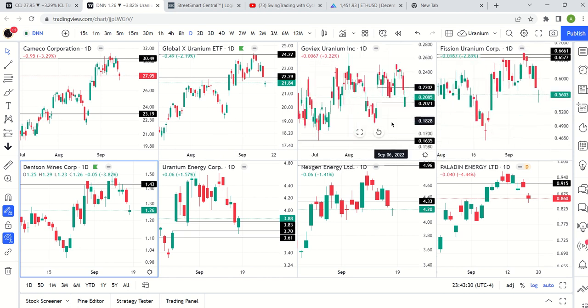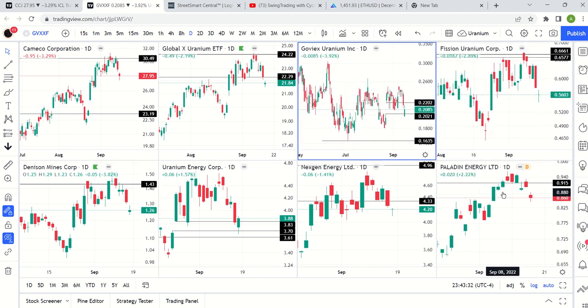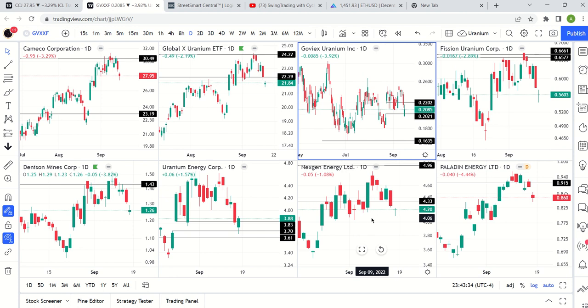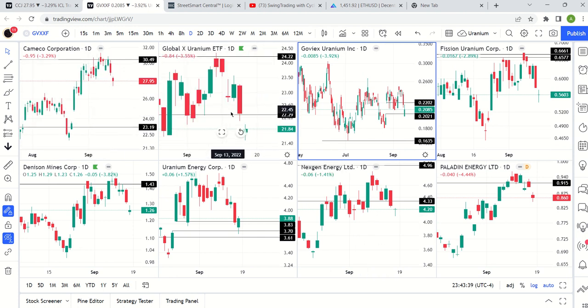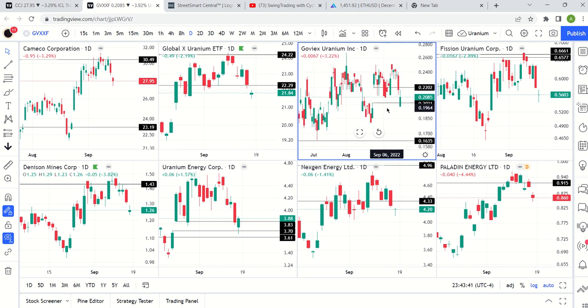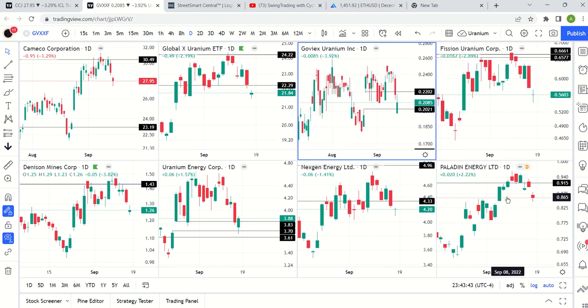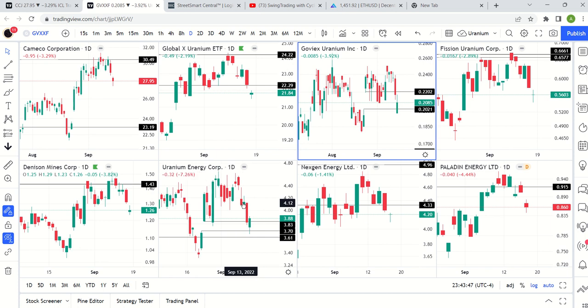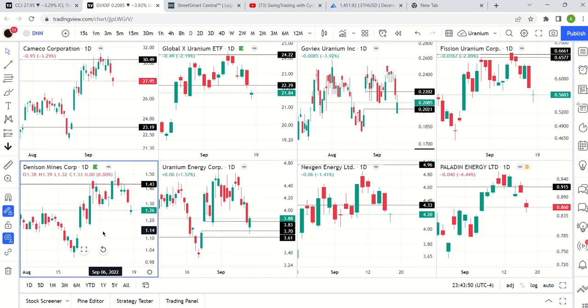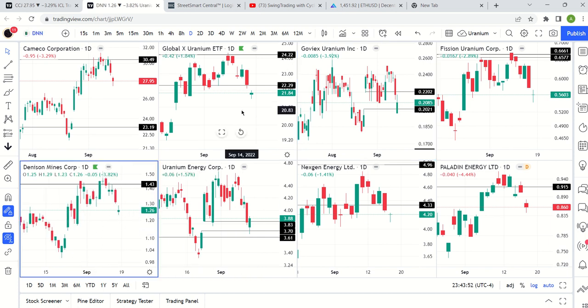This is a look at daily charts across the board. Most of them actually closed green. CCJ did not, but the URA, the ETF, did. GoviX did. Fission Uranium did. Paladin did not. NextGen was a dragonfly. UEC did. Denison also did. But all mostly with upper wicks, especially Denison. Pretty aggressive upper wick, really.